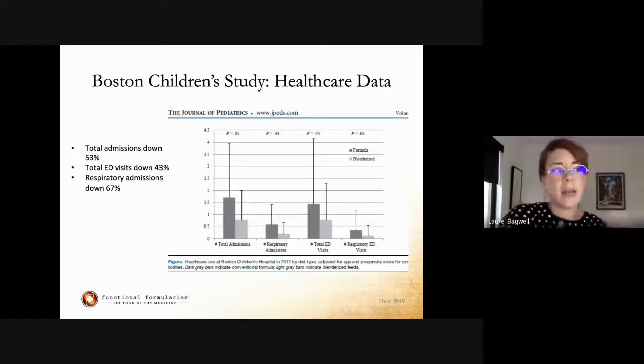This is the kind of data that I really take to healthcare facilities where I'm trying to advocate for hospitals to add blenderized options onto their formulary. This healthcare data is the first of its kind out there when looking at the type of formula, blenderized versus a conventional standard, in healthcare use.